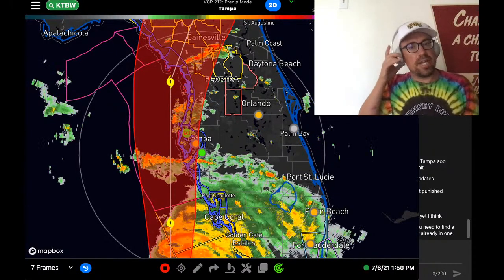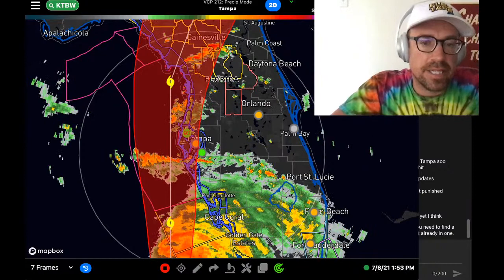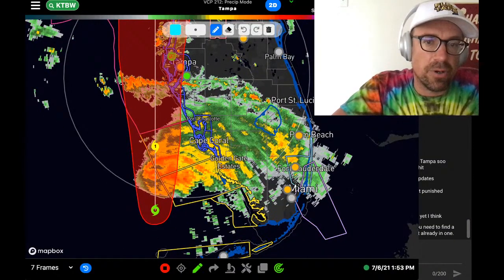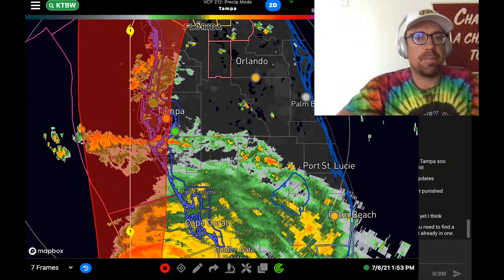So, probably going to go live once this comes ashore through this afternoon and evening. I'd like to get some ground reports. There are plenty of storm chasers out there, I'm sure, in the Cape Coral area, or they're rocketing up north to try to get into position for the landfall or in Tampa Bay to cover that storm surge.